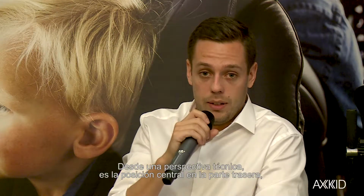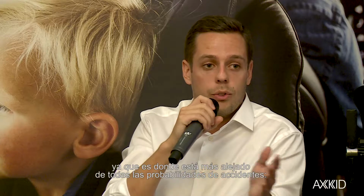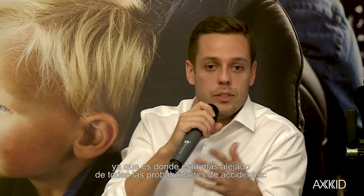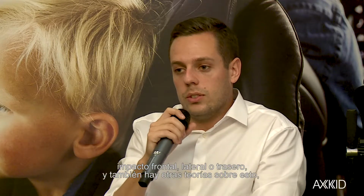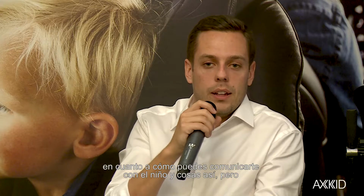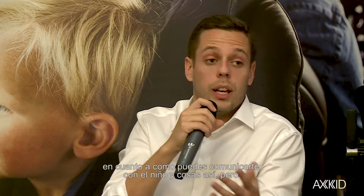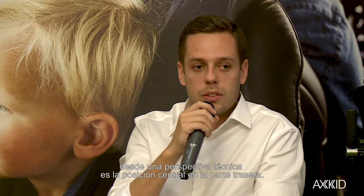From a technical perspective, it's the middle position in the back, because that's where you're furthest away from all accidents, no matter if it's a frontal, lateral or rearward impact. But there are also other theories about this, in regards to how you can communicate with the child and things like that. But from a technical perspective, it's the middle position in the back.